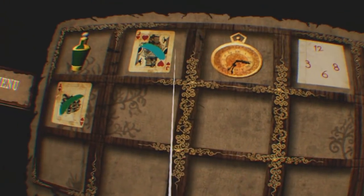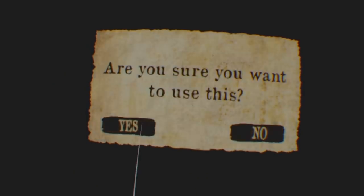The Rabbit Hole is an escape room game. You'll be finding objects and solving puzzles to get out of a room. When you pick up an object, it is placed into your inventory, where you can use it on another object in the room. The game does have quite a unique mechanic, which is making yourself bigger and smaller by eating a cake or drinking a potion. The problem is that the cakes and potions are limited and you can run out of them.